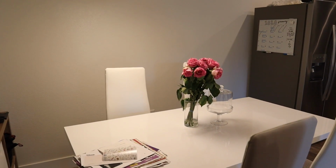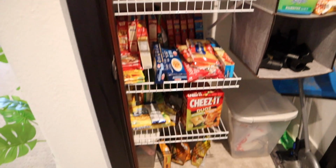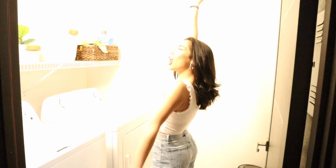And this is just where I keep all of my packages that I save for videos. You didn't even talk about the flowers I got. Oh, I was, yeah, kind of hurt. We have our pantry. Ooh. Looking organized. Wow. In here, we have the laundry room.